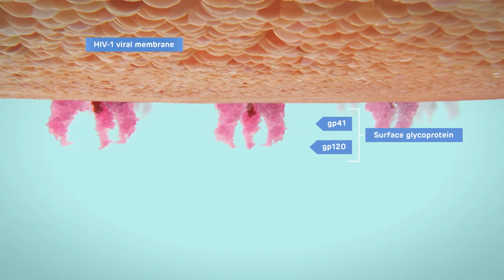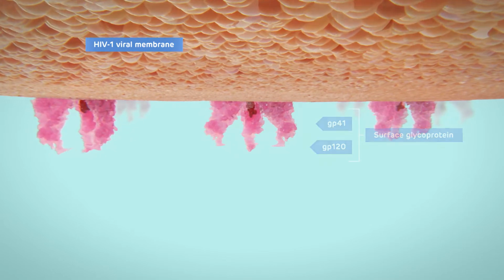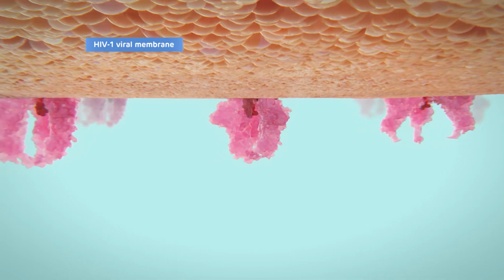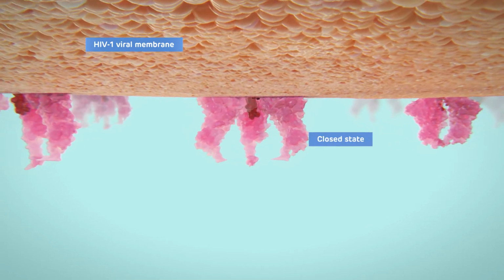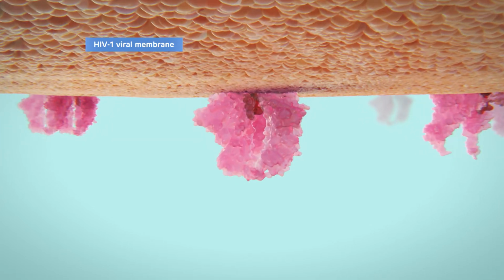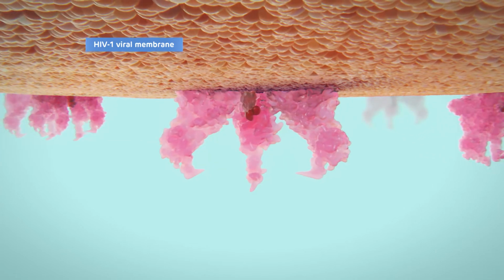The outer GP120 protein mediates initial attachment to the CD4 T cell. The GP120-GP41 trimer dynamically transitions between open and closed states. When in the open state, the GP120-GP41 trimer is able to bind to the CD4 T cell.